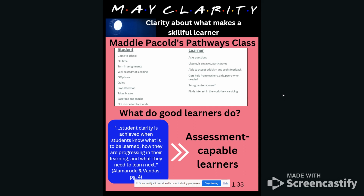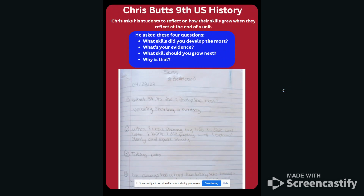Another example of focusing on clarity about what makes a skillful learner comes to us from Chris Butt's history class. Here, Chris asks his students to reflect on how their skills grew when they reflect at the end of a unit. He does this by asking these four questions. What skills did you develop the most? What's your evidence? What skill should you grow next? And why is that? You can see from this student example, she picked that the skill she worked on the most was verbally sharing in a summary, and she provided evidence for how she knew she developed that one. And she picked a new one to concentrate on, and that was taking notes, and she stated why.